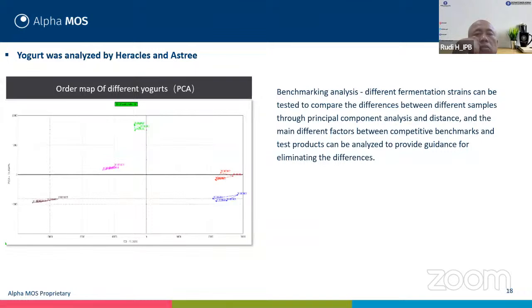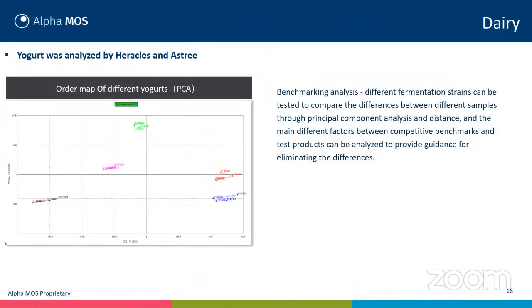It's a benchmarking of yogurt, because different fermentation strains can be tested. The customer is using different strains for this fermentation.